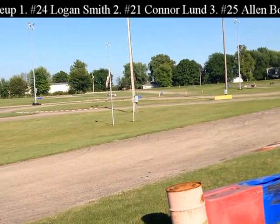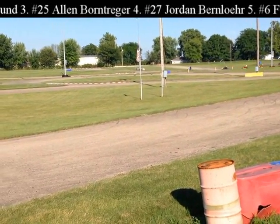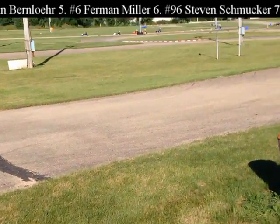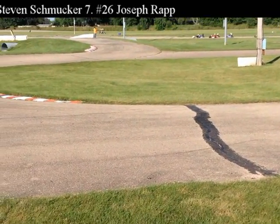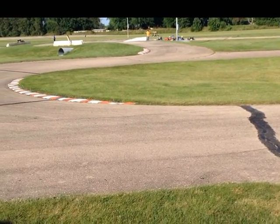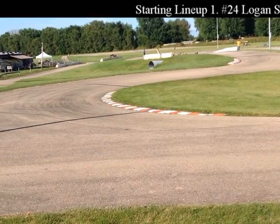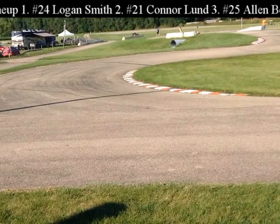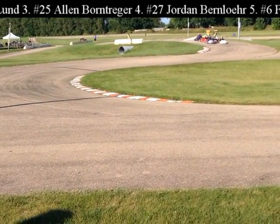As the starting lineup rolls across the top of your screen, a lot of people have Logan Smith pinned as the guy they think can beat Connor Lund today because this is his home track and he won the home track tire shootout last night to win himself a new set of Vega red tires. So he has a good shot at the win here today, looking to take down Connor Lund as he starts from pole position.